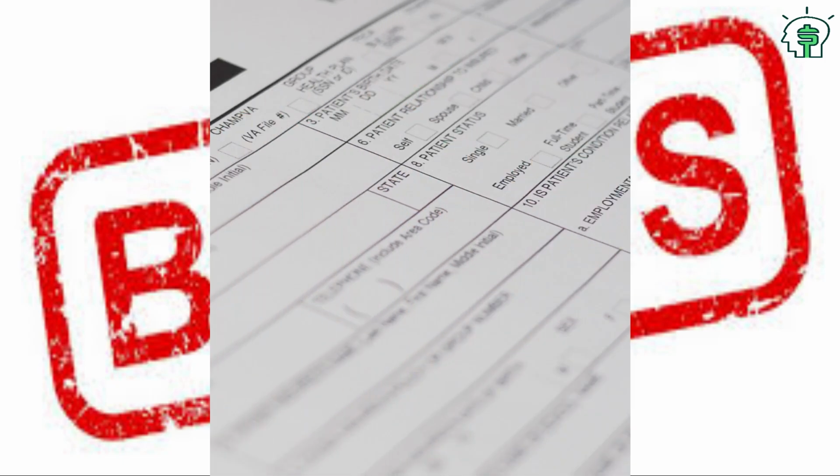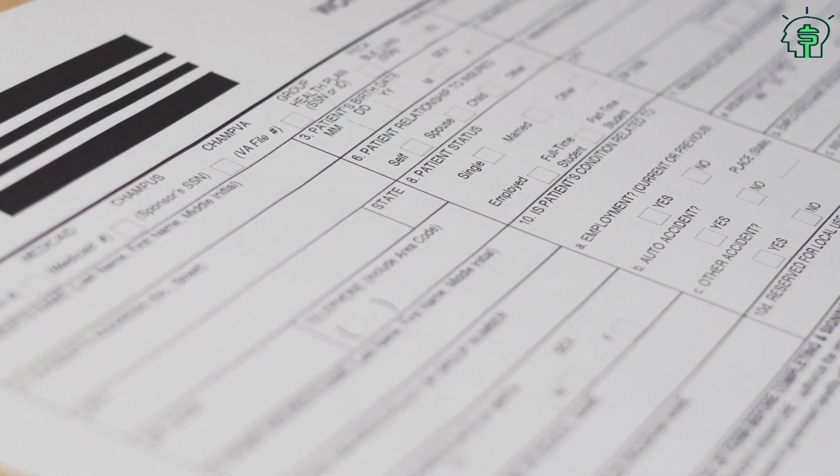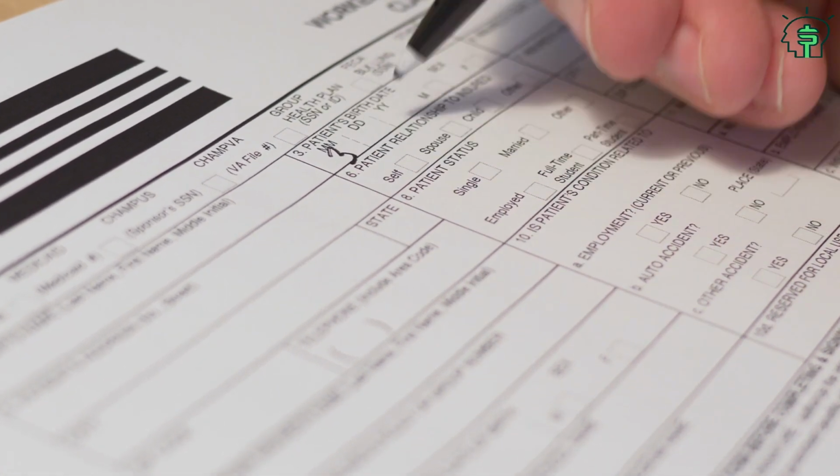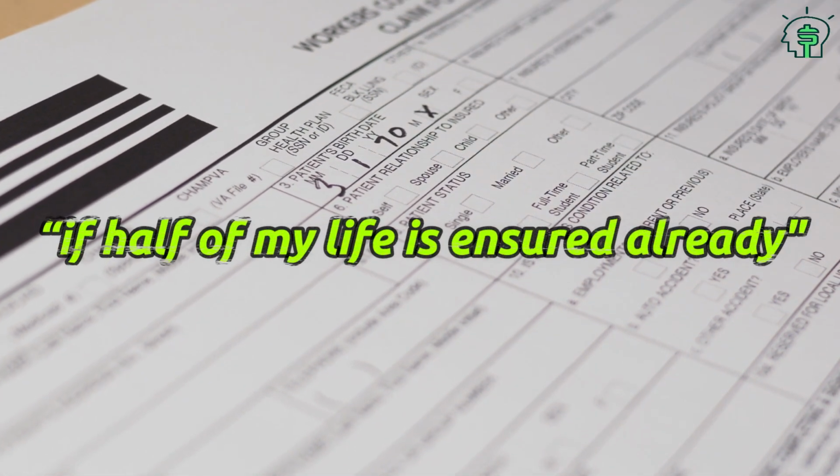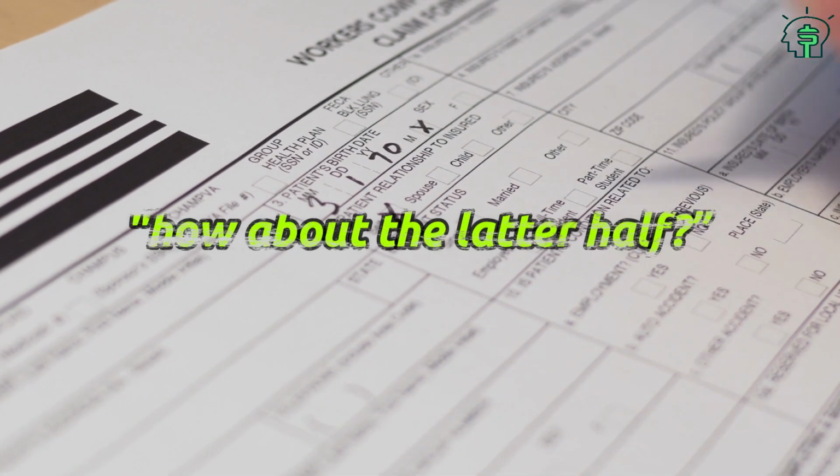It's a bonus if your job includes a health insurance plan. You wouldn't need to avail of a separate one, but securing an additional one is also encouraged, so you wouldn't have to wonder, if half my life is insured already, how about the latter half? Insurance has a lot of benefits to offer, but just applying for it wouldn't keep you away from harm.